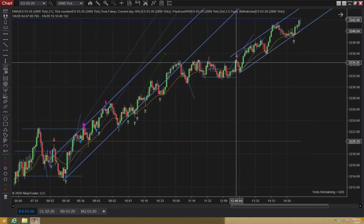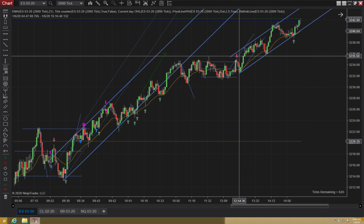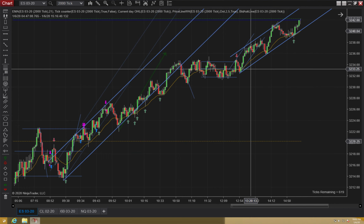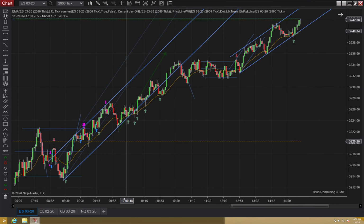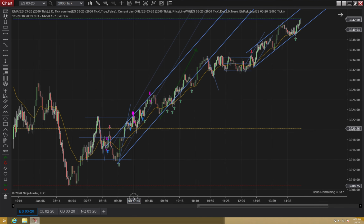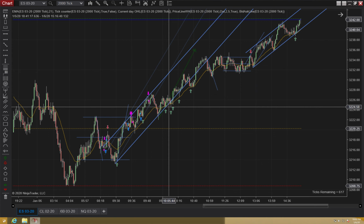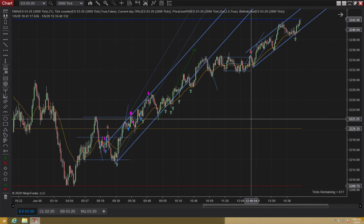One short potentially up here. I'd say that's a little aggressive. And this is a little bit late in the day, but that was a long right there. That's pretty much all there was today. Good movement. If you were patient and waited for the right longs, some really good opportunities.